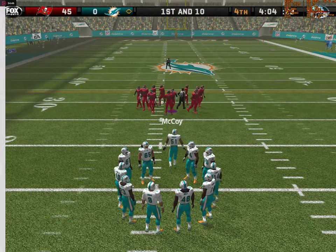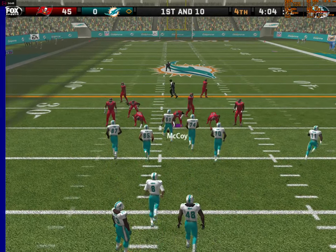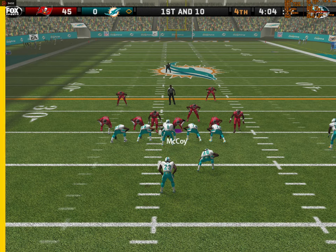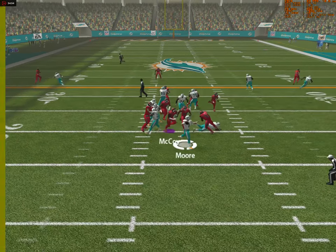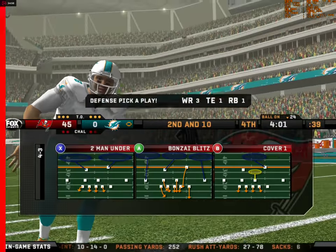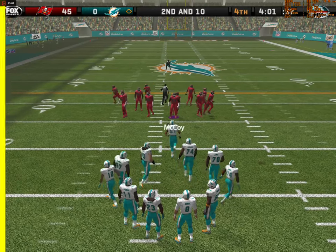First and 10. Ball on the 24-yard line. Hand off to the tailback. Setting up play action. Throws this one away. He didn't want to risk an interception and decides to throw it away. Second down and 10 to go.